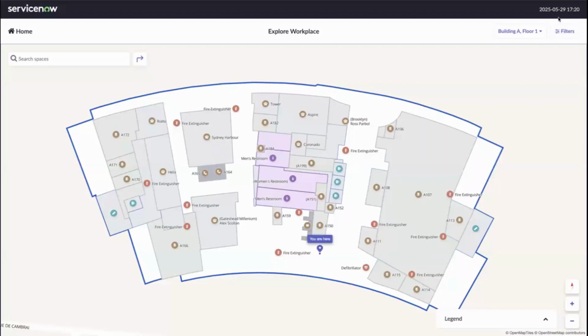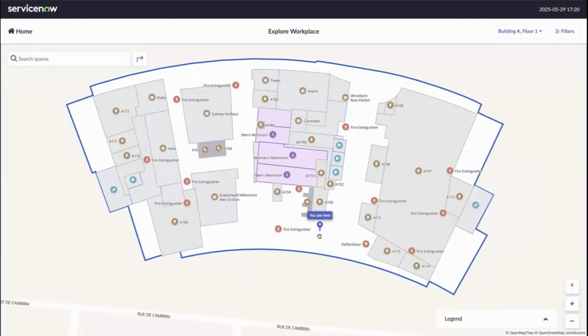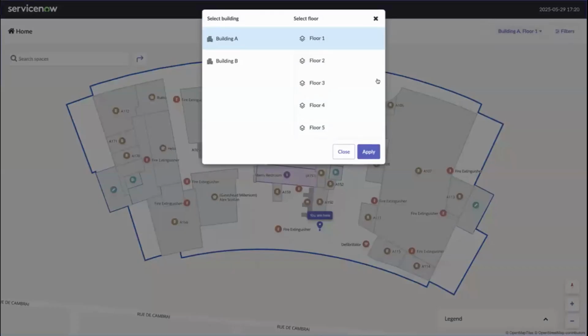So we're seeing floor 1. If I want to say I need to look at floor 2, because I know, as I mentioned when I did my self-registration, I'm friends and family. So I know this kind of office, but I'm not too sure. I've been told to go and meet someone on floor 2. I'm not too sure where that is. I can actually look at floor 2.